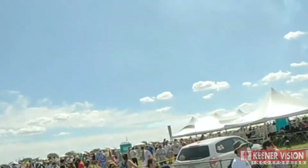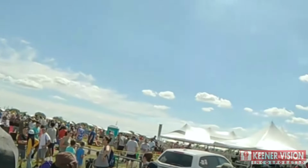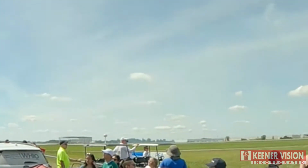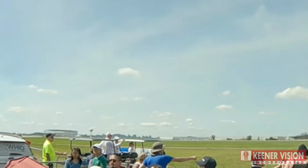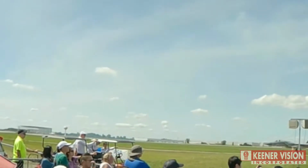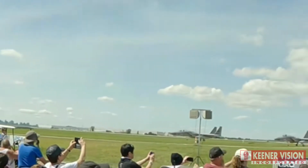Setting up for their next maneuver, Blue Angels 5 and 6 are converging on center point to demonstrate the rapid roll rate of the F-18's fly-by-wire flight control system. Crossing center point, they'll complete 2 consecutive rolls, totaling 720 degrees, with a combined closure rate of over 800 miles per hour. Ladies and gentlemen, the opposing horizontal rolls.